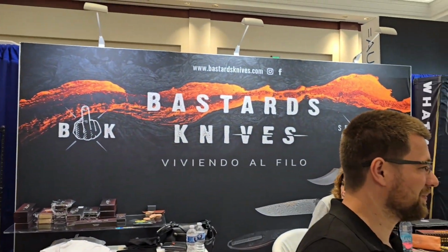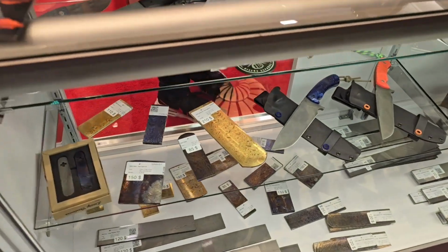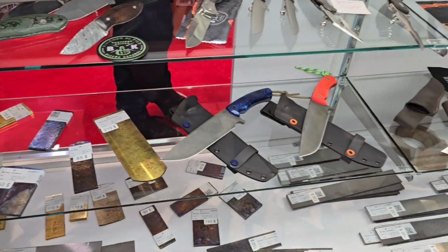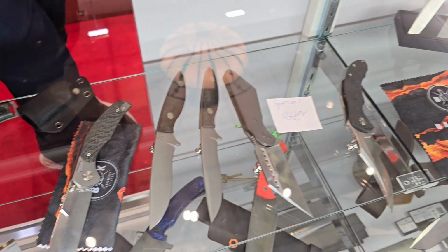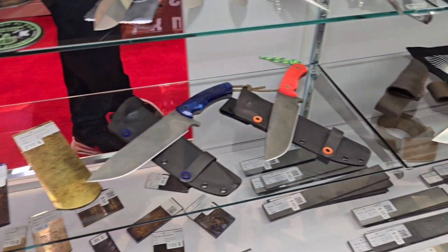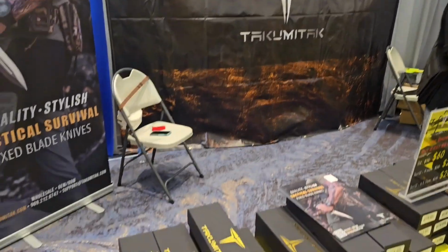Alright, so I am here at the Bastards Knives booth. These guys make not only functional and usable pieces, but some of the best fit and finishes and materials you will ever find. These guys are absolutely phenomenal. You get a chance, get on their website, check them out. Everything they do right.